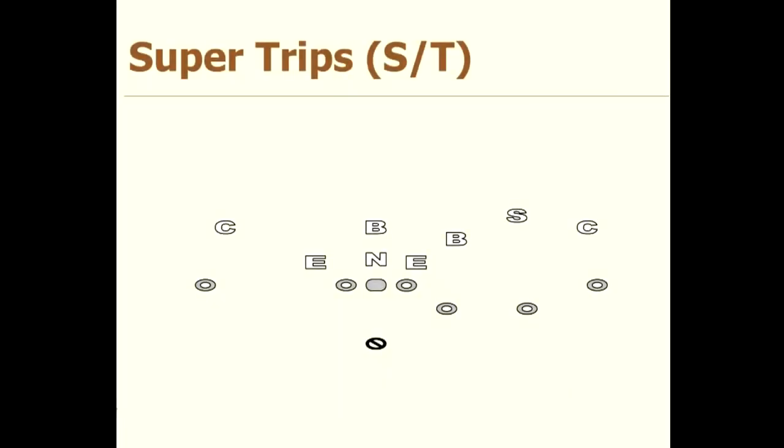The Super Trips formation is a 3x1 set. This formation is great for rollout passes with delays by the F-back on the defensive end. A lot of 11-man 3x routes also work very effectively from the Super Trips. This formation is also very effective at isolating a good receiver one-on-one on the single or wide side, while still utilizing 4 blockers.